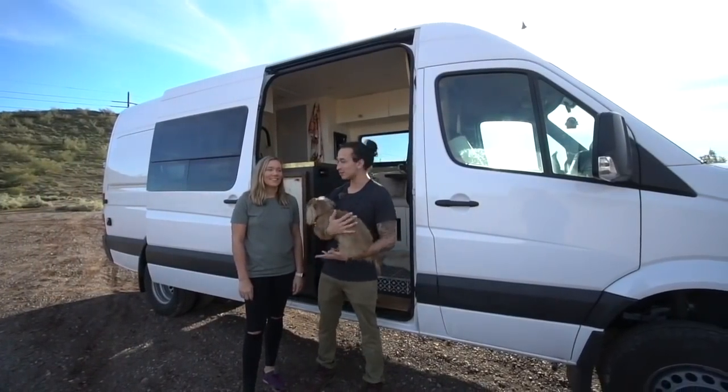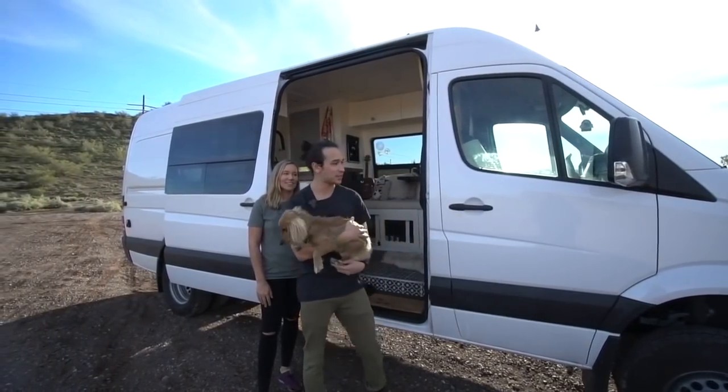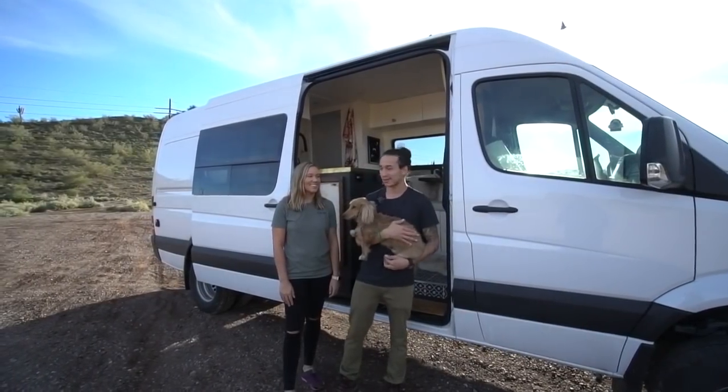Hello, we are Dynamo Ultima. My name is Cody. And my name is Lexi. And this is our Sprinter van. It's a 2018 Mercedes Sprinter 4x4. It has dual rear wheels and it needs new tires.